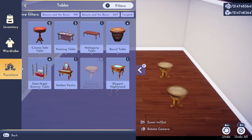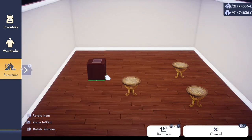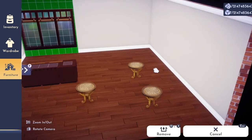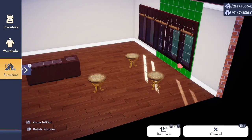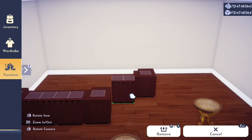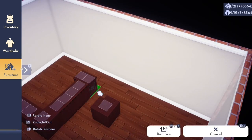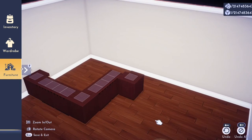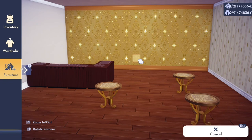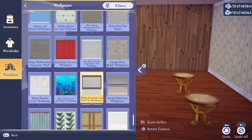So the final room is the cafe build, where I wanted to incorporate the new Monsters, Inc. coffee maker, as well as some elegant seating and a lot of the desserts that we gained from the Eternity Isle DLC pack. You'll notice that there's a couple times where I delete some decoration and jump around, as figuring out the layout for the countertops was the most difficult thing for me. You will also notice that in this build for the wallpaper, I did try to incorporate the Belle's Dream Bundle Yellow Star wallpaper, but I felt like it didn't match the vibe in the end.